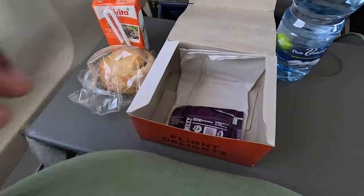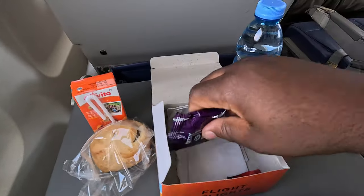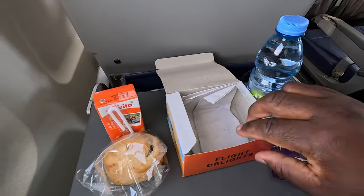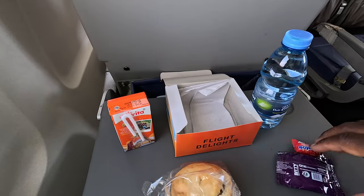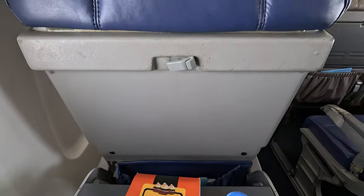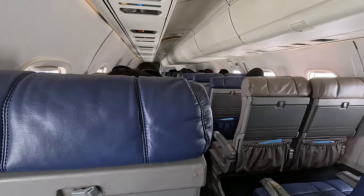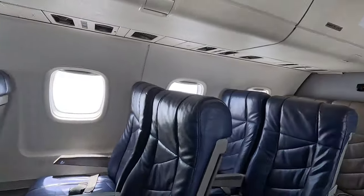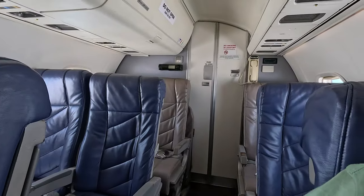This is what makes aviation different in Nigeria than the ones in Europe and America. The flight is very short and you still get an in-flight service. Kudos to United Nigeria and Air Peace and other Nigerian carriers for doing that.